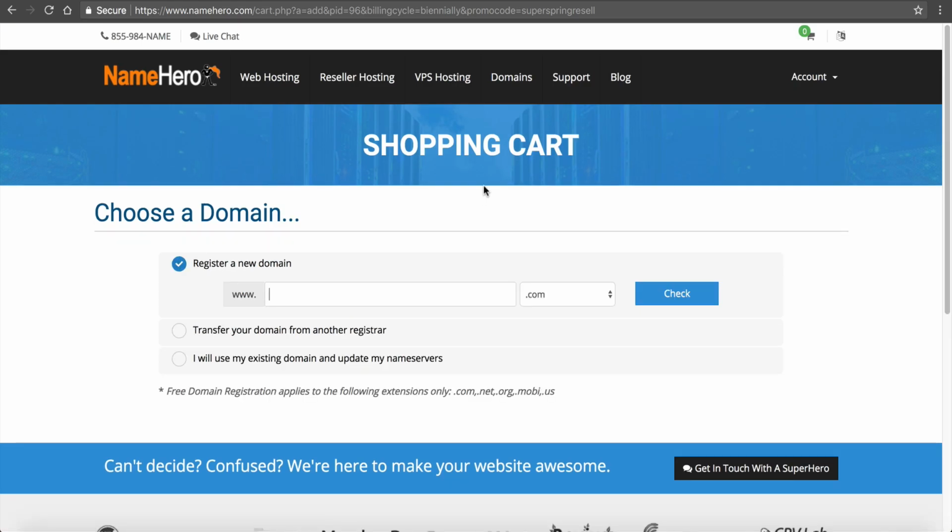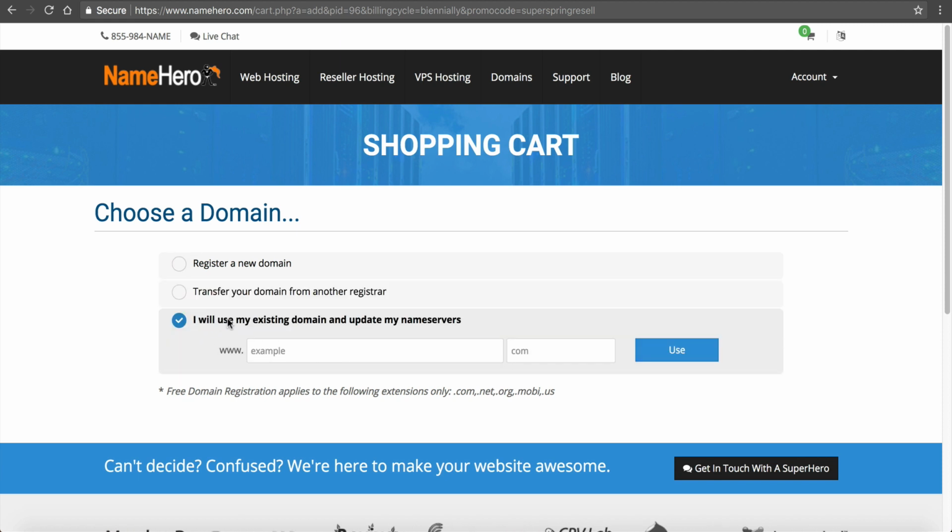So I'm going to go ahead and select this, and I'm going to go through the order process, show you how to install WHMCS, and then I'm going to show you how to integrate your domain reseller account. So for this tutorial, I already have my domain in my interface at NameHero. So I'm going to select option 3 saying I will use my existing domain and update my name servers.